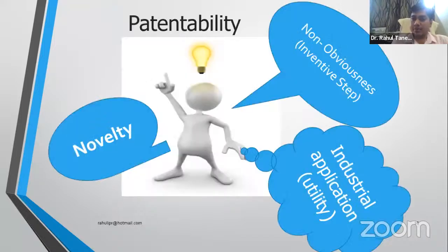What is the criteria of patentability? There are three criteria of patentability. If you want to understand the Patent Act, then you have to understand three parameters: novelty, non-obvious, and industrial applicability. Basic three parameters to understand the Patent Act.